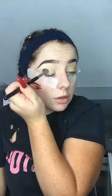So I'm just going to go in with some yellow on this one too. This is from the Morph 35C palette, and this palette is full of colours and is amazing.